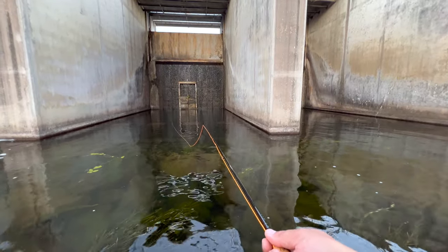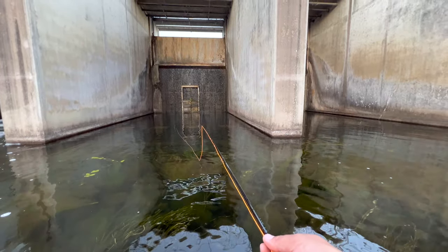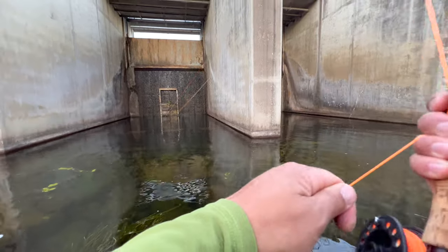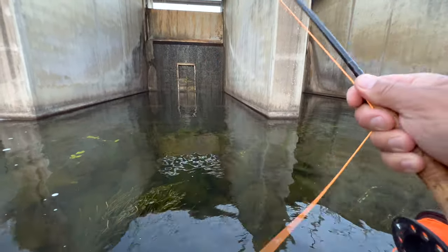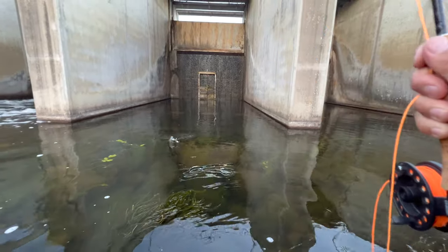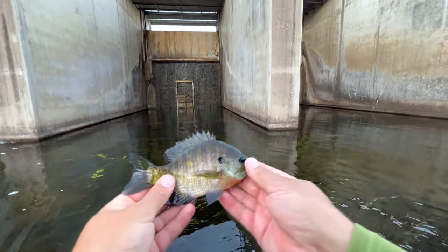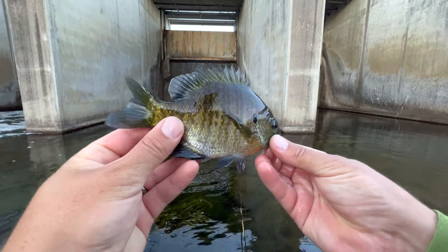There are some bluegills, there are some crappies hanging out in these dead ends here. Oh, there's one. There's one. Cool, cool. That's a good start. Actually, not a bad bluegill right there. Really pretty. They are such pretty fish. They got that purple on them.